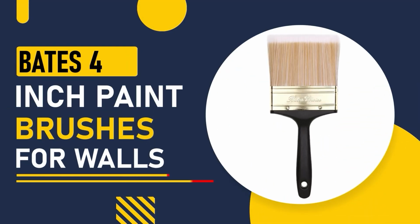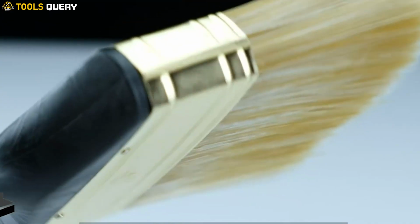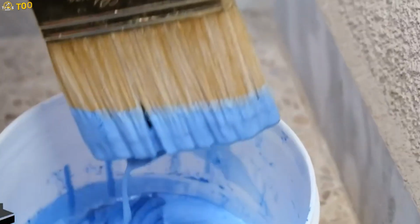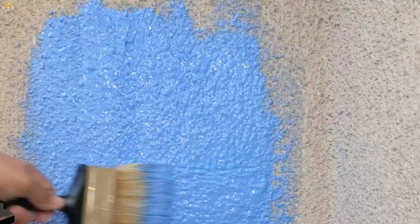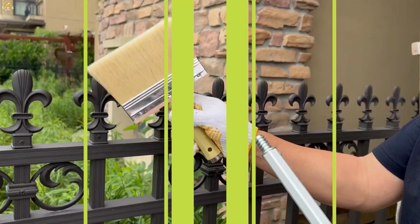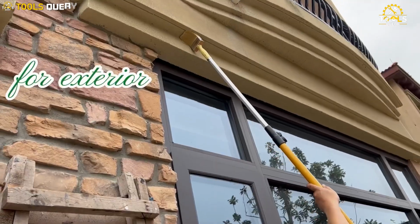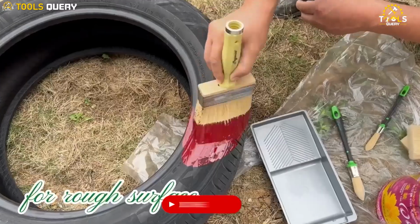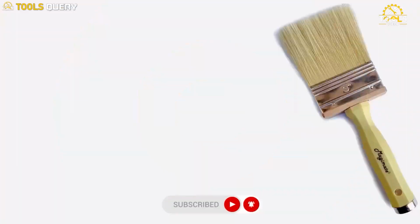Number 5. Bates 4-inch Paint Brushes for Walls. These brushes are designed for painting large, flat surfaces like walls, doors, and bookshelves. They have a soft, synthetic bristle that is designed to hold more paint, so you can save time and get a smooth finish. The thinner tip at the ends makes it easy to get into corners and along edges, and its lightweight handle makes them comfortable to use for long periods of time.